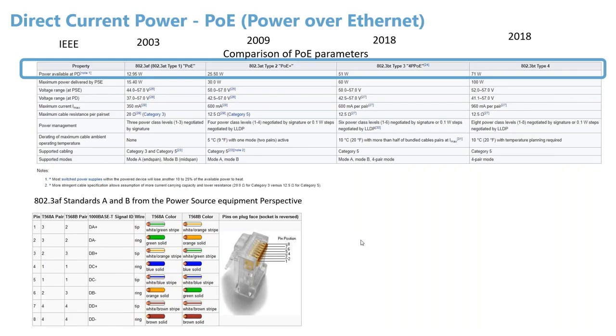PoE installation reduces materials and labor costs by using a single Cat5 or 6 or better connection for power and communication. This greatly simplifies the installation process, saving time and minimizing safety risk. Next slide, please.